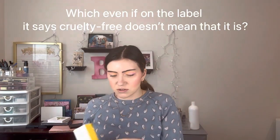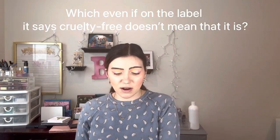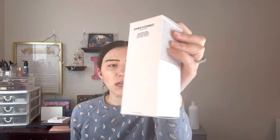Also, I have lots of cleansers. If you get these boxes, you get lots of skincare. I do like Grown Alchemist's packaging. It's just sleek and kind of looks fancy. But I have a small one of these. This is actually, oh, it's still plastic. Okay. So I got this when I was working at Ulta. I have a mini size of this. Do you guys notice a difference when you use toners?